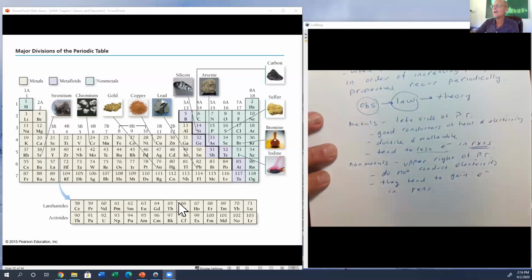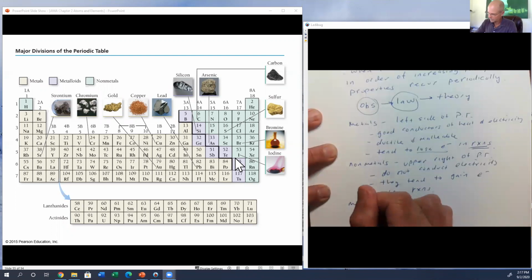Okay, and sort of in between in this region right here, you guys can see my little pointer, right? When I point at things on the screen. Awesome.